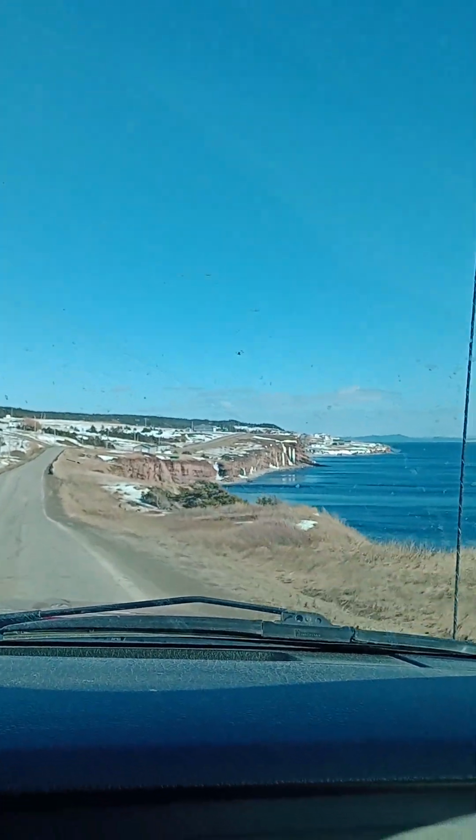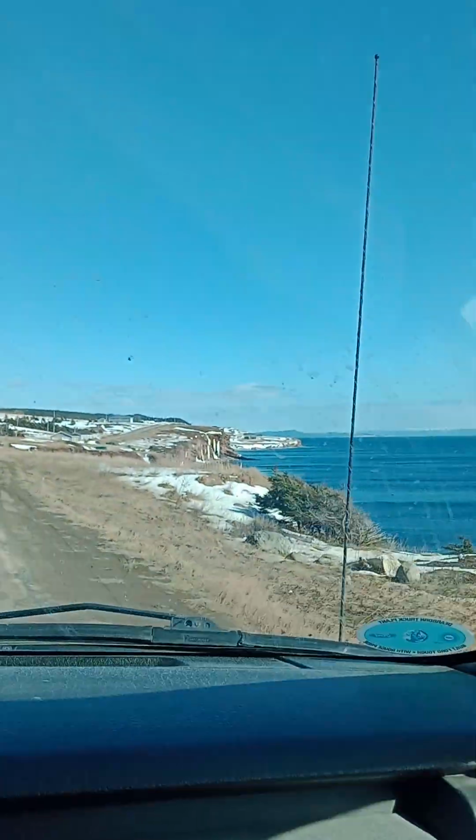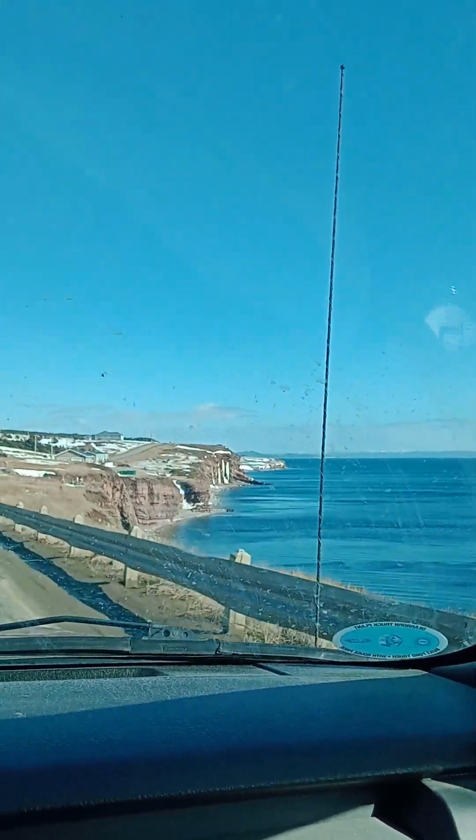Off the rocks down here too. Much like Campbell's Creek in the other videos and pictures that I have of the ice caves and the ice walls, same thing passing here.